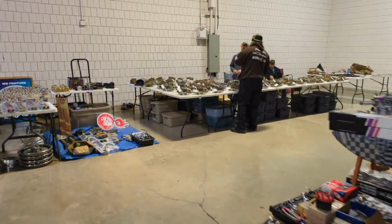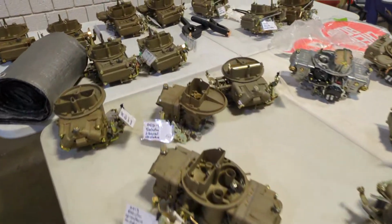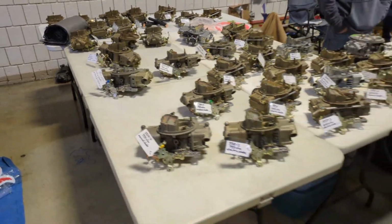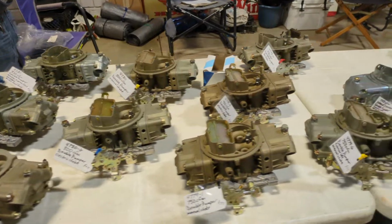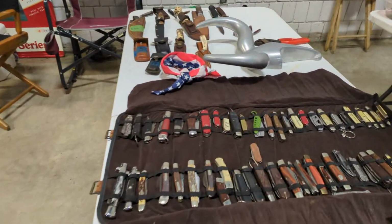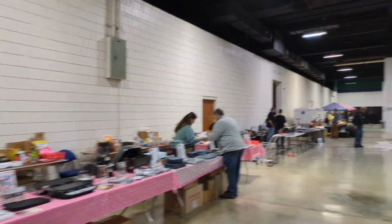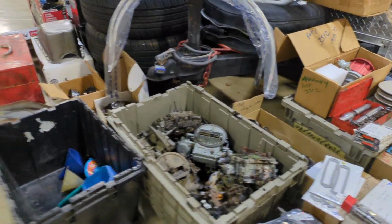Yeah, this is the table we're looking for. When I think of fresh vintage and horsepower, we've found our table here, folks. Look at this. Let's just take a minute and bask in the glory of the carbureted horsepower action. Look at that. Amazing. Got some knives here. Nice. I don't actually need any knives, but nice selection of knives there if you need some. If you're in the greater western North Carolina, southern Virginia, come on down. Just a random pile of carburetors there, just hanging out.